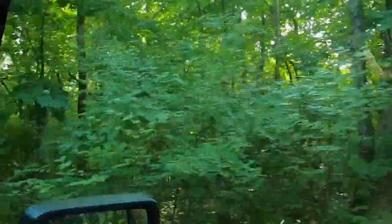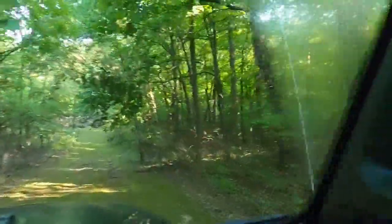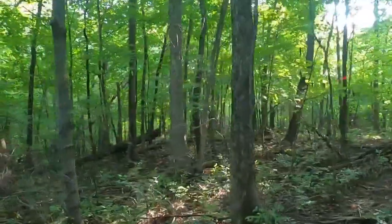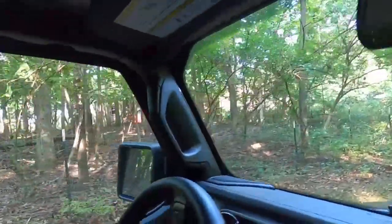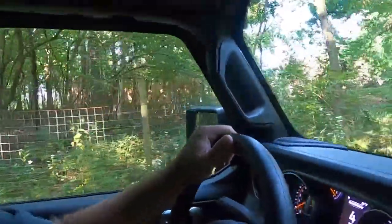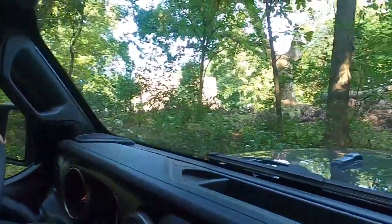Off in the distance is quite a bit of timber. There's the other trail tree. And that right there is a trail tree. We have another one up front. And back over here is what the girls hope will someday be their future ninja course. It's going to take some serious clearing. There's lots of dead trees back there. It hasn't had a lot of love over time.